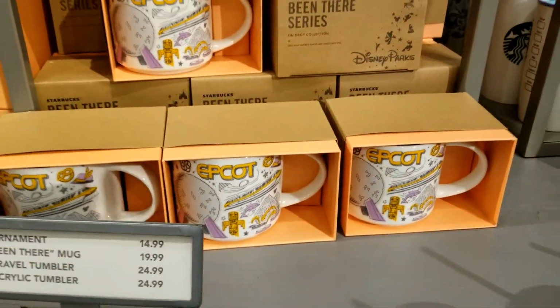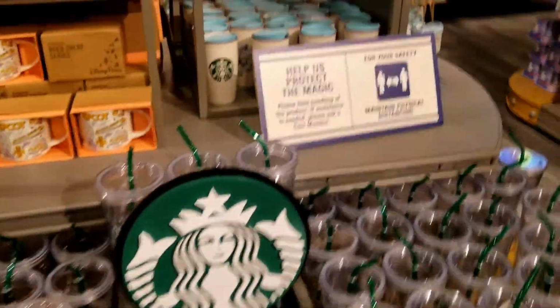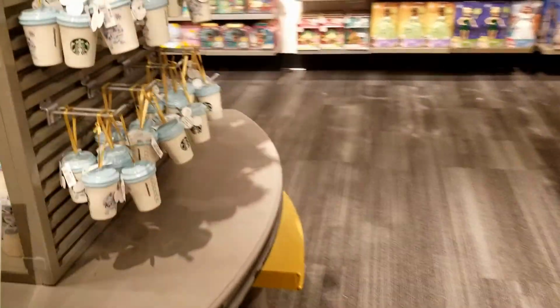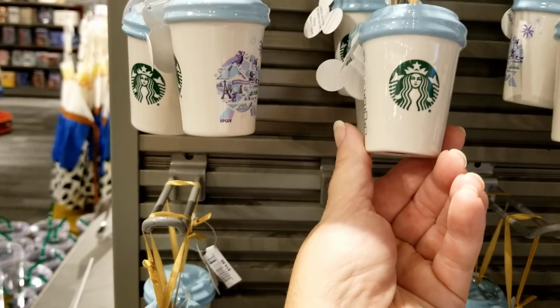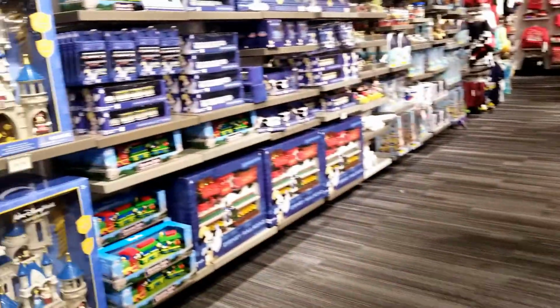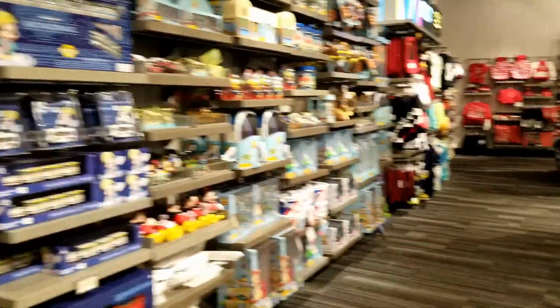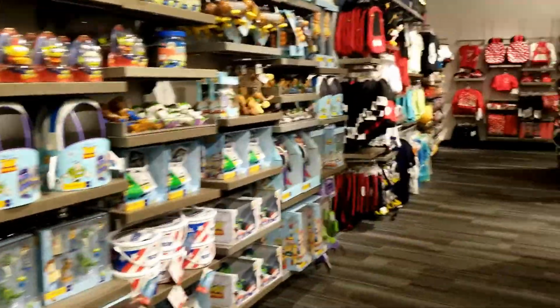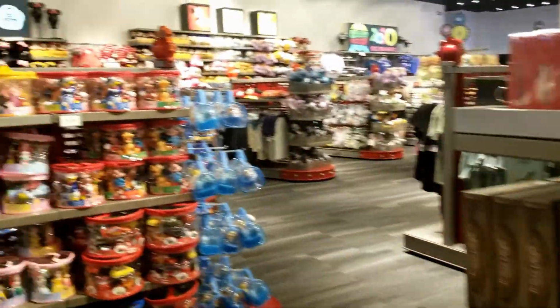There are the Starbucks mugs being sold in mouse ears. That's new. I thought you generally had to go into Starbucks to get those. But these are cute. Definitely. Princesses on the wall. Some kids things here. Lots of toys, of course. It's nowhere near the selection that Mouse Gears would have if it was in its normal location. But there's some stuff here.